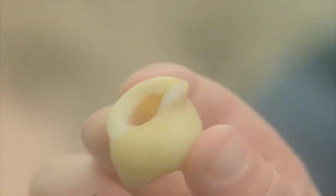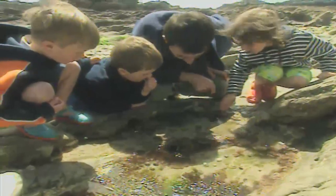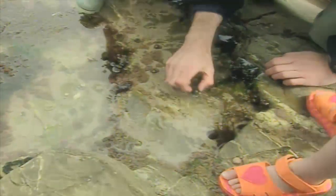Is there anything in it? This one's empty. Nothing. Nothing. A hermit crab. It's a hermit crab. I found a hermit crab. You pick it up, Andy. Wow, should we pick it up? Yeah! Pick it up! It's a hermit crab!